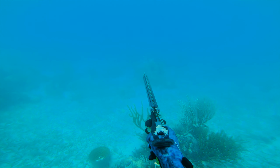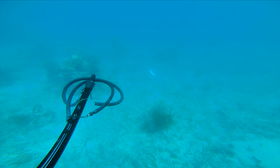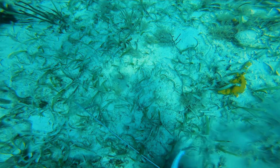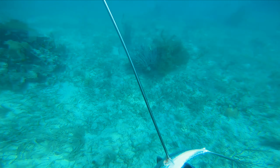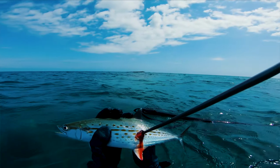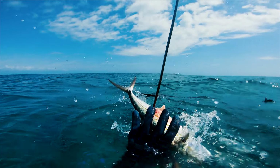So right here I end up shooting one of these Spanish mackerel. Usually we don't see a lot of them, but I guess this time of year they're migrating or something. I'm not entirely sure, but they are everywhere at the moment. And they taste really good if you smoke them or barbecue them, so I don't mind shooting quite a few of these. I really like eating them.